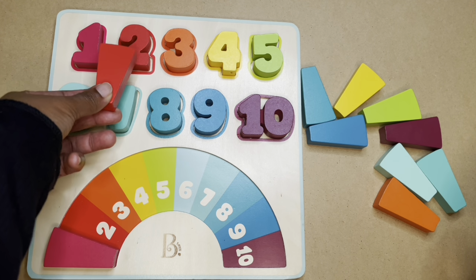Okay, next color is yellow. Yellow. Can you find yellow? Where is yellow? Yellow, yellow. This is yellow. I think this is yellow. Is this yellow? Yes, this is yellow. Let's put it on. We have pink, red, orange, and yellow. How cool. Okay, we have a couple more to go.